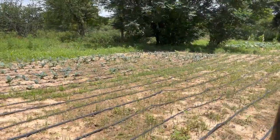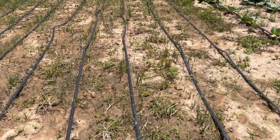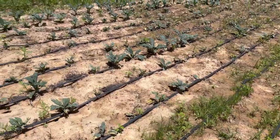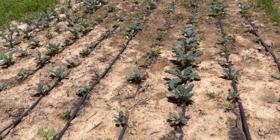Here I have some green onion, the ones we were planting over there. They're right here, but they're still small and coming out. They've already come out, so that's good. This is my small patch of kale, dino kale. Oh yeah, this is the Lacinato dino kale.